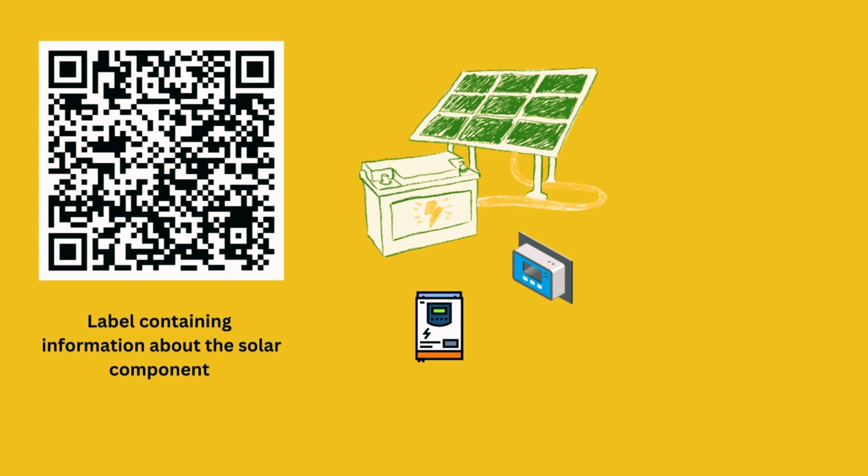The Sunsafe app really has two phases to it. The first phase is the creation of a label, a machine-readable label that goes on a piece of equipment or in its packaging or in its catalogue. That label contains the basic compatibility information for the product, the voltage, current requirements.